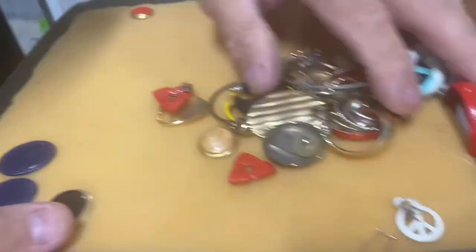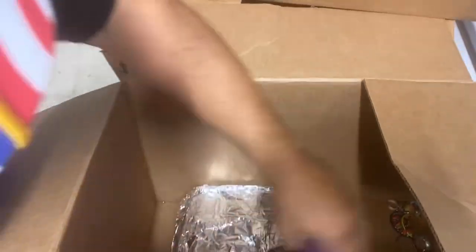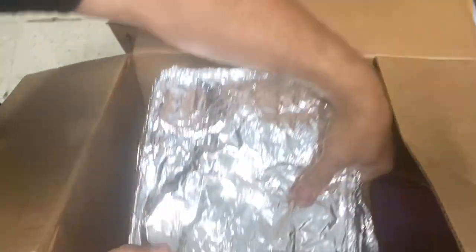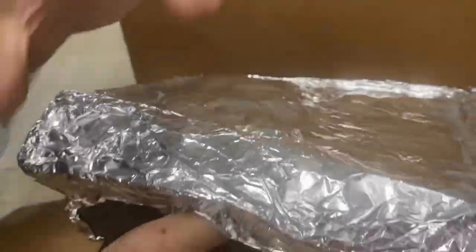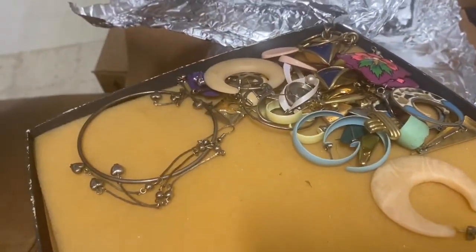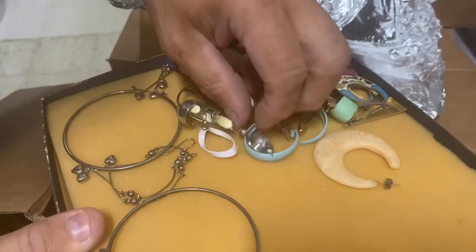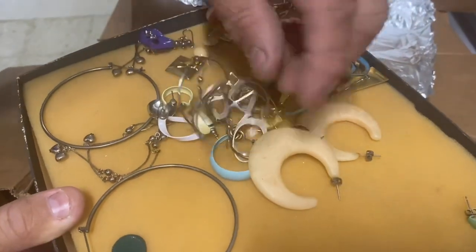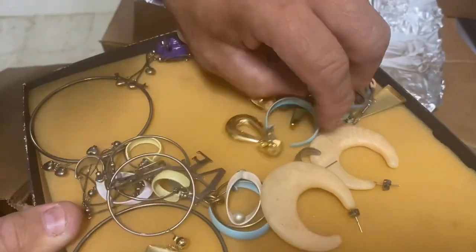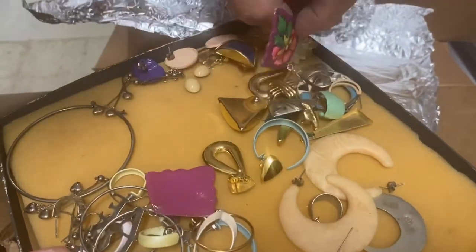Jewelry. These are jewelry. It's all covered in aluminum foil. More jewelry. More earrings. More jewelry. Now, once again, none of this really stands out to say these might be sterling. Most of this looks cheap, silver plated and plastic, and some look like shrimps. All right, but just jewelry.